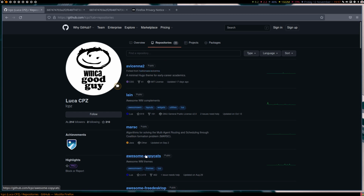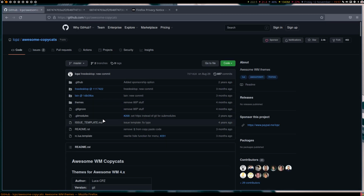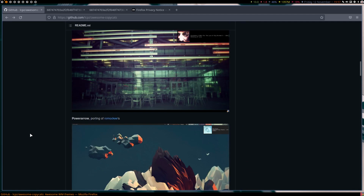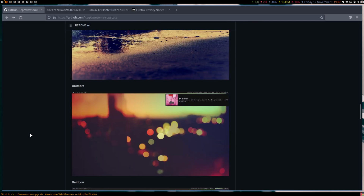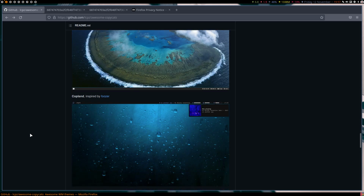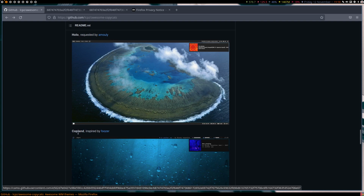So if you see here, this is the last one that was updated on August 29. Lane was updated October 13, and whatever this is, a minimal Hugo theme for early career academics, is updated a bit sooner. So back to our awesome copycats. We'll have to make a choice if we want to explain what to do. I would like to have something that I like myself, right? But the workflow can be exactly the same. If you see me doing things here right now, you can take another theme as basis, and probably you will not like it for 100%, so then you are going to change it again. Copland.